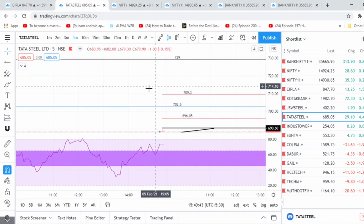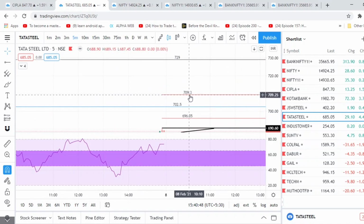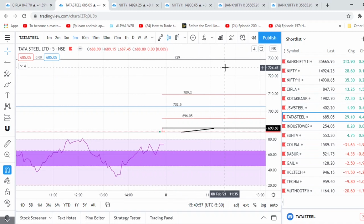If sustained above, if it makes any swing here and breaches the higher side, we may see 709 level and also 729. This acts as a strong resistance for the stock since it's an odd square.